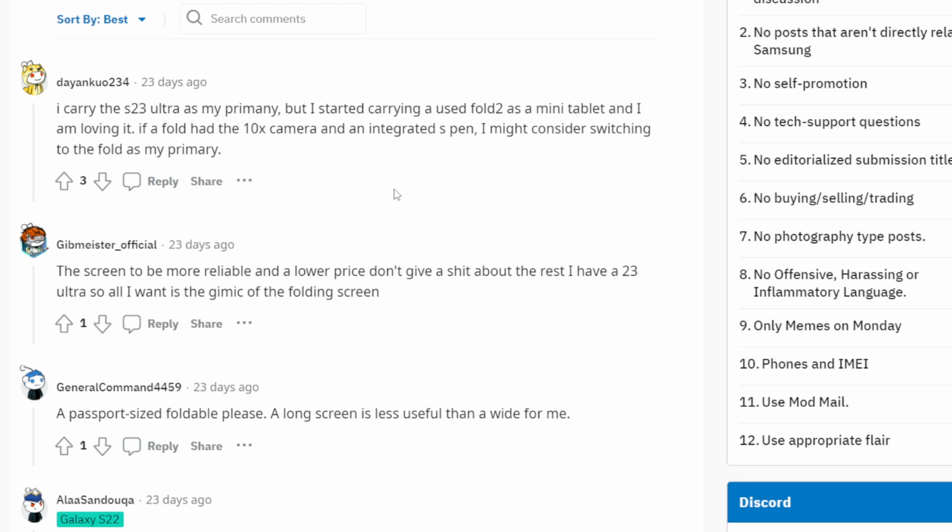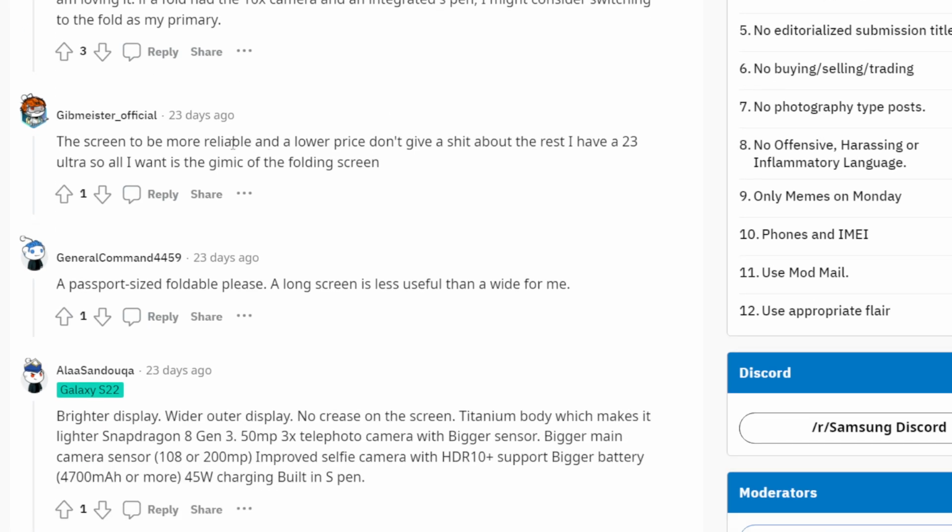So, first comment said, I carried the S23 Ultra as my primary, but I started using the Fold 2 as a mini tablet. I'm loving it. If a Fold had a 10 times camera and an integrated S Pen, I might consider switching to Fold as my primary. So they want a pen silo and they want a 10 times optical zoom on the Z Fold 6. Okay. The screen has to be more reliable and a lower price. Don't give a crap about the rest. I have the S23 Ultra, so all I want is the gimmick of the foldable display.